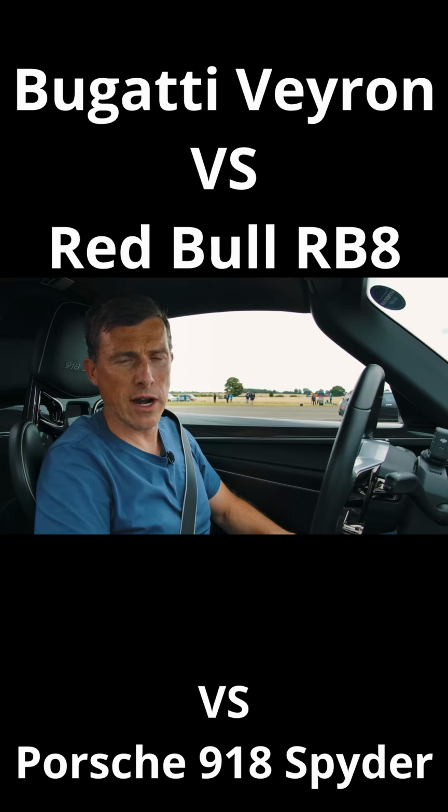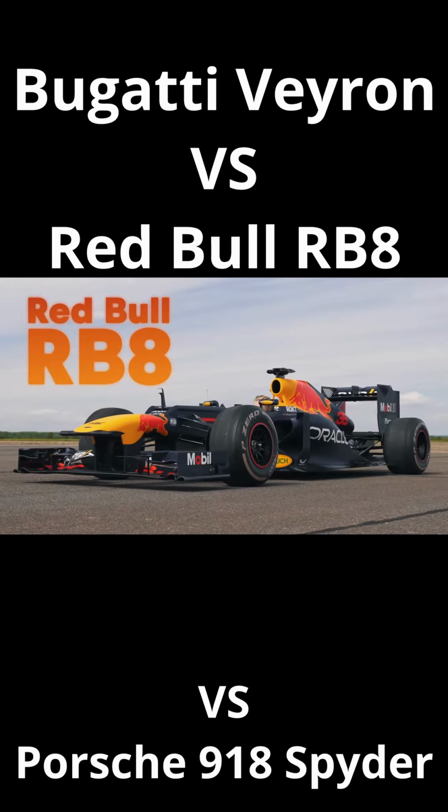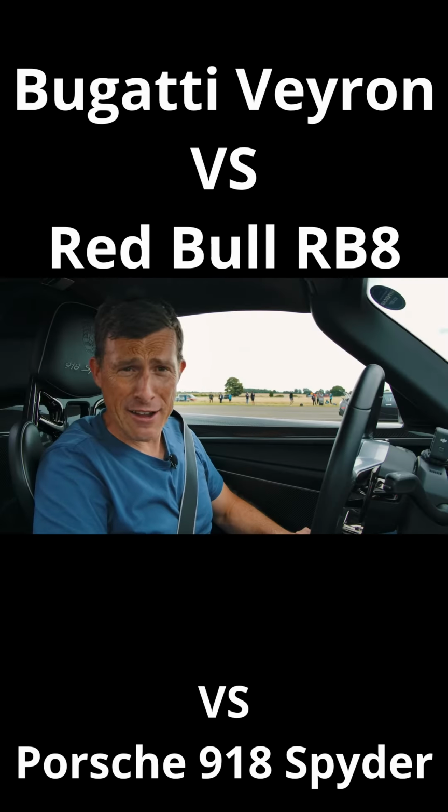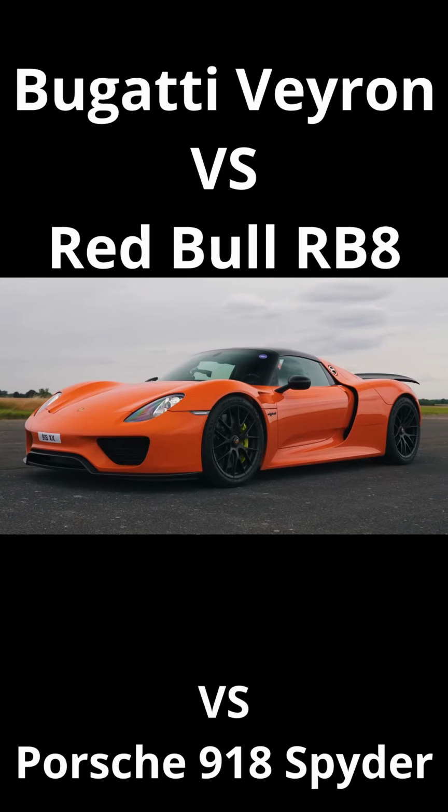What will win in a drag race between a Porsche 918 Spyder, a Bugatti Veyron, and a Formula One car? Well, we're going to find out because I'm going to race them over the standing quarter mile. Let me tell you about this Porsche 918 Spyder.